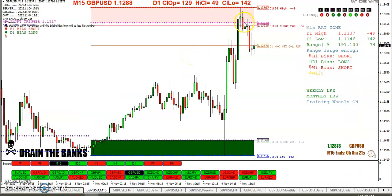Rat zone, red rats feasted. I believe the green rats had a nice feast here. I'm pretty sure that was enough range.